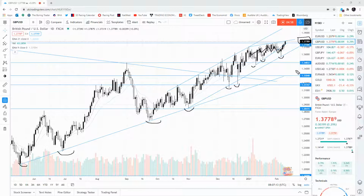Where do the bears give up? It could be above this wedge resistance, big round number 138. It could be where the bears throw in the towel. So a daily close above this, and we could see a pop higher, maybe some bear exhaustion to this trend channel resistance that I've got marked up as a little bit more defined than the support, but it's not very well defined at all. But it could be a rough estimate of where we go should we close above 138.